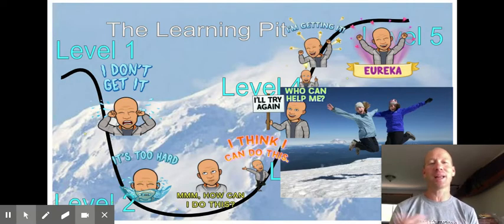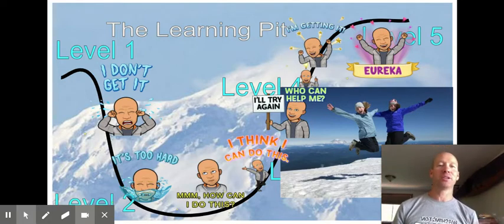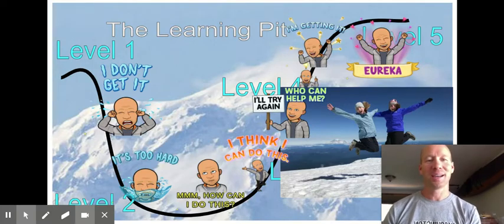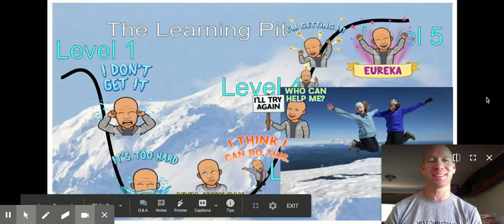I grew up in California, and Eureka was what the gold miners would say. It means I've found it. And there's Eureka everywhere in California. Towns called Eureka because it's just excitement. I found it. I got there. I've achieved something that I wanted. You can see just that jumping up at the top of the mountain, that eureka moment, that excitement.